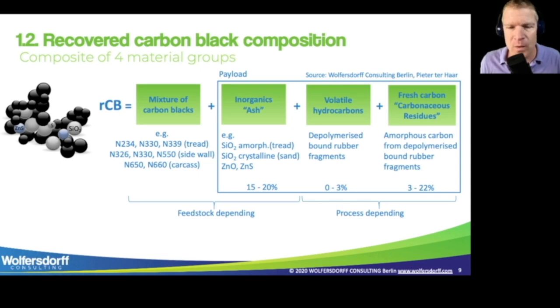The same, we get zinc in the form of zinc sulfate. Zinc oxide is put in the rubber compound as a vulcanization activator. There should not be zinc oxide in the recovered carbon black because zinc oxide is a dangerous good with high ecotoxicity. And if we had zinc oxide in the recovered carbon black, we would have to declare this on the safety data sheet and with kind of ugly looking labels on the packaging.